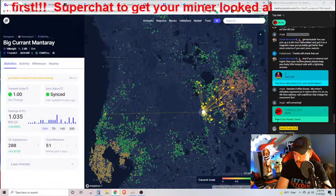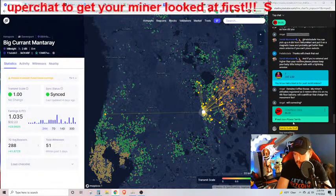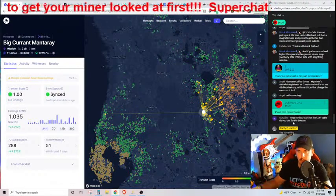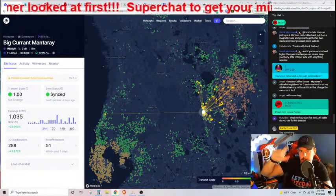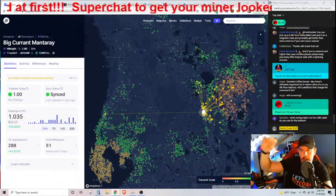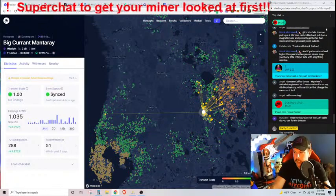Oh, $6 super chat, Proud Corn Flower Terrier. Thank you very much, Domingo. What configuration for the LMR cable do you use for the Bobcat? It's SMA type male on the miner to cable, and then it's N-type female for cable to antenna.